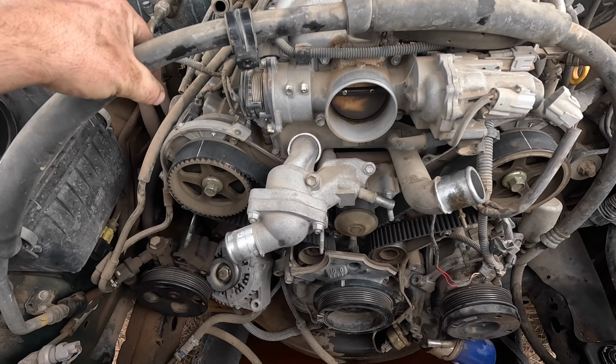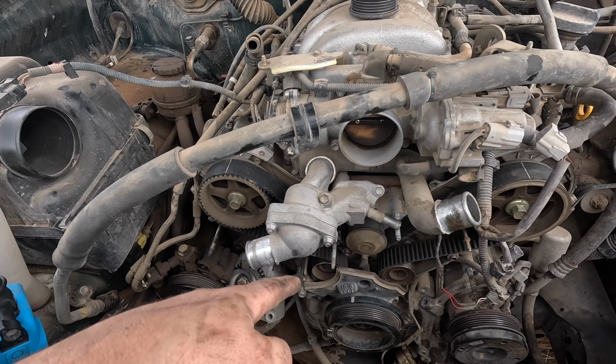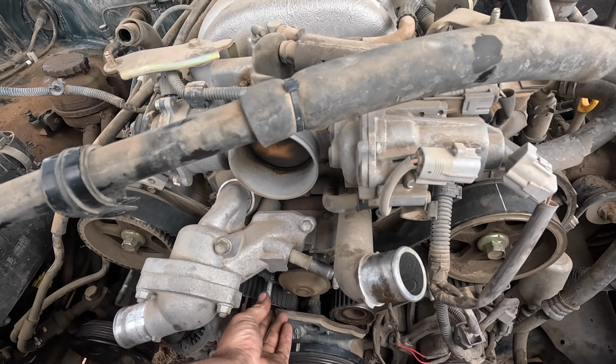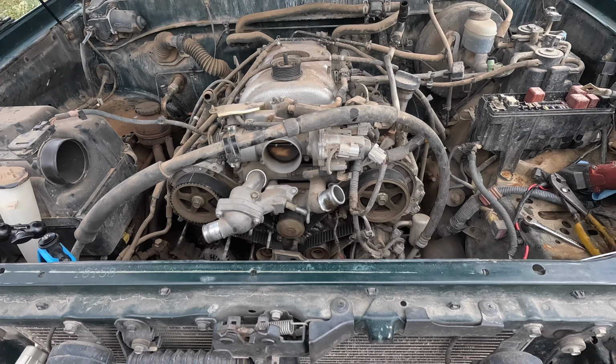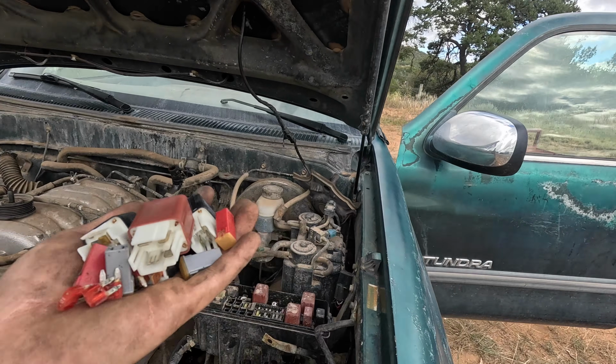Got everything in time, the crank, both cam pulleys, the belt's on there. I'm gonna re-tighten this tensioner so that we've got good tension on the belt, and hopefully it's all good to go. I'm then going to find a battery to throw in this thing, and we're gonna see if we can get it to crank over and start up. I'm also gonna need to find some fuses. I grabbed a bunch of random fuses from a parts rig, and I'm just gonna start putting them in holes till we get something figured out, throw a battery in this thing, and hopefully it cranks over.